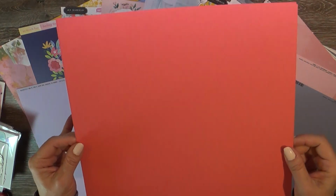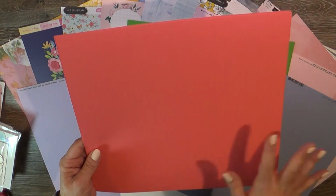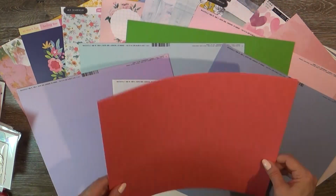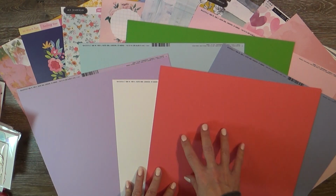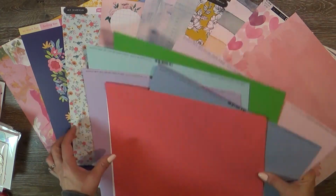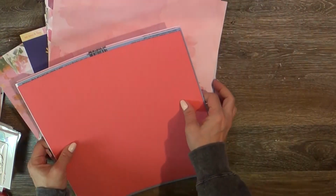And then we have this lovely soft red. It's kind of between a coral and a red color, and it is textured, but no name on it. So as you can see, it matches and goes well too, and adds that little pop. So that is the cardstock and the papers.